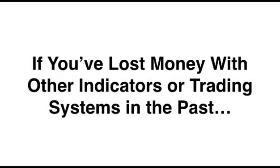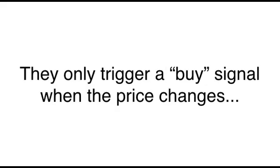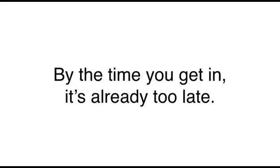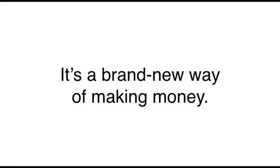If you've lost money with other indicators or trading systems in the past, it's not your fault. That's because every other system on earth I'm aware of is based on price data. They only trigger a buy signal when the price changes, after the price moves. By the time you get in, it's already too late. The breakthrough WPI indicator you're about to see is totally different. It's a brand new way of making money.